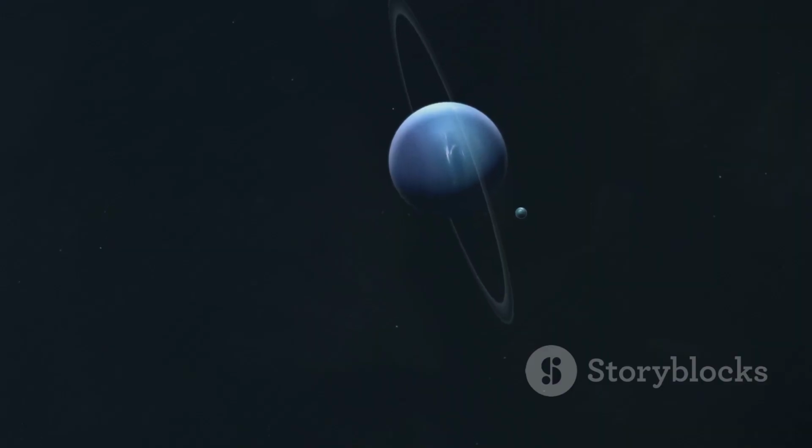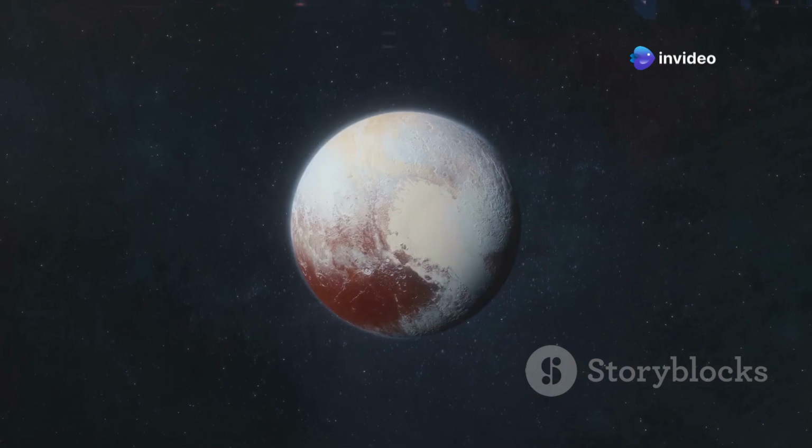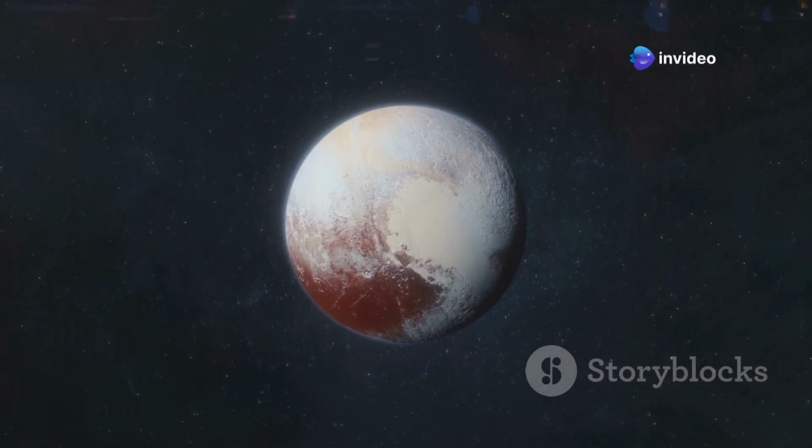Scientists believe that Triton may have formed elsewhere in the solar system. It was later captured by Neptune's gravity. Triton may be similar to Pluto and other dwarf planets in the Kuiper Belt.